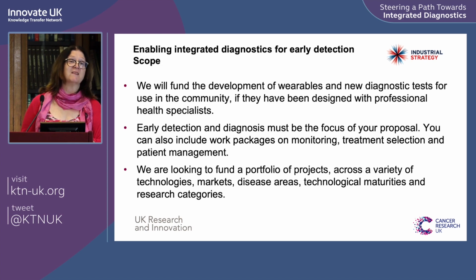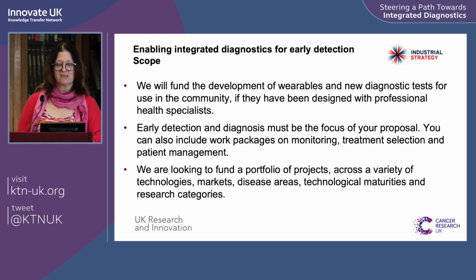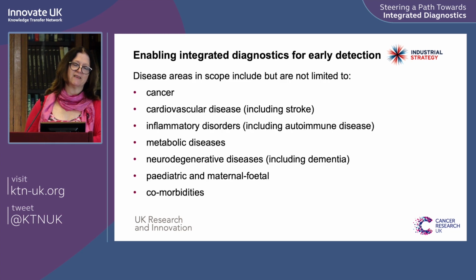We don't know what's going to come in. I think that's very exciting. But we will be looking across different disease areas and technological maturities, so some earlier phase things with some picking up on what's already out there and utilising it effectively and efficiently, and across different disease areas too.